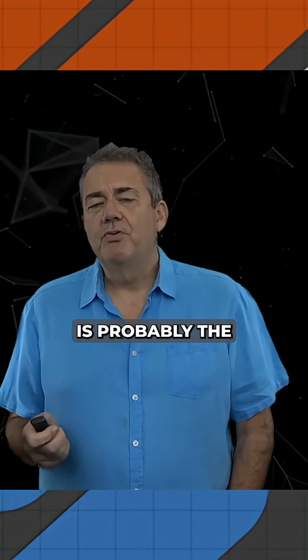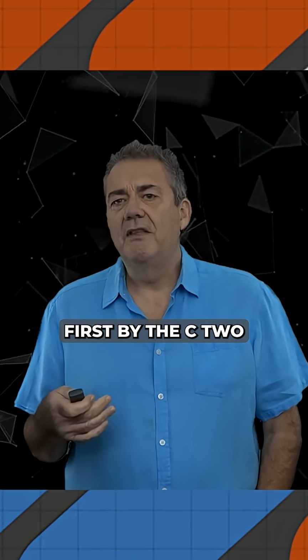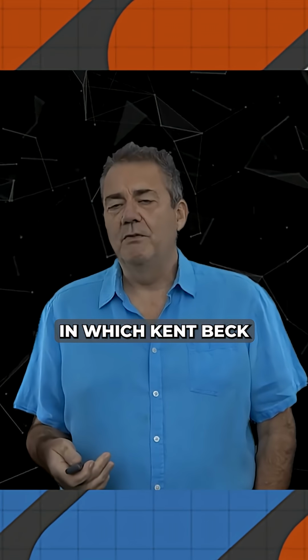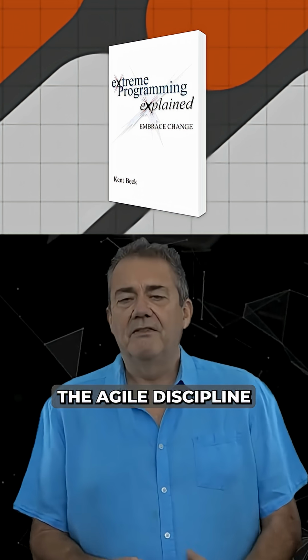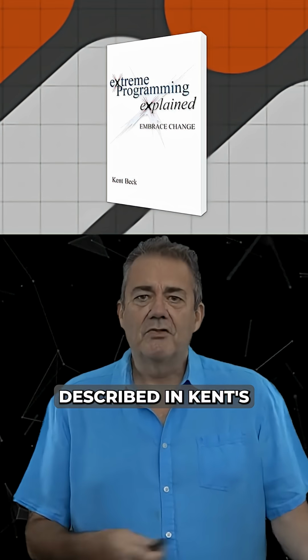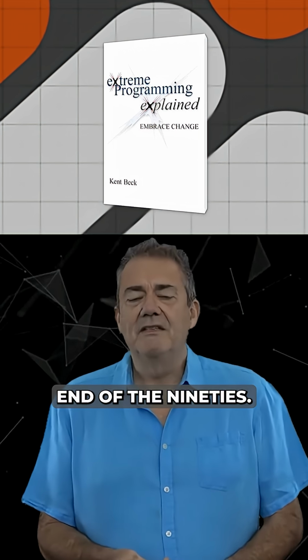Pair programming is probably the most extreme of extreme programming techniques. It was described first by the C3 team, the project in which Kent Beck and others invented extreme programming, the agile discipline, and was described in Kent's fantastic book Extreme Programming Explained at the end of the 90s.